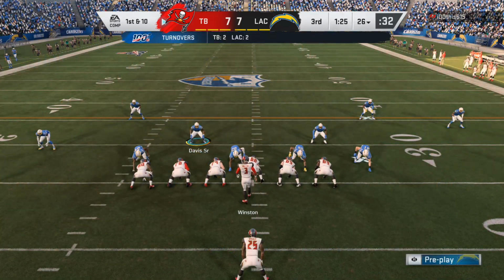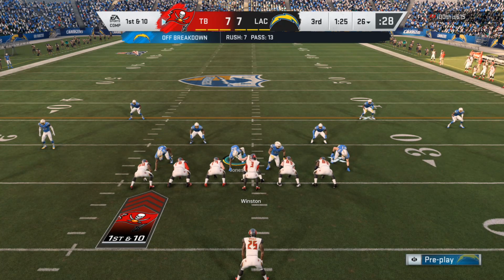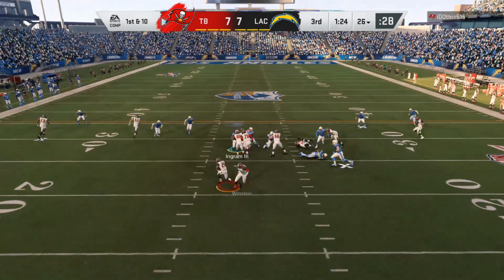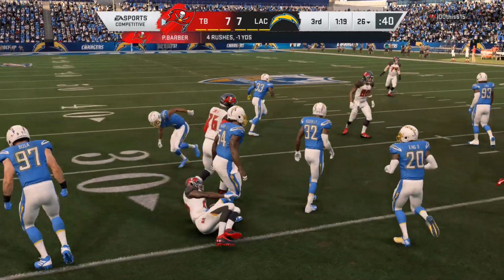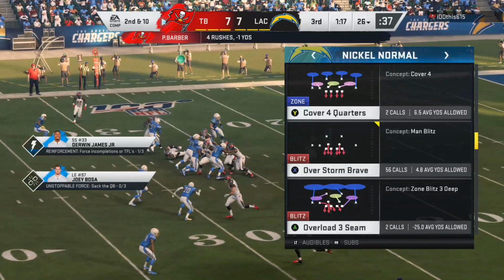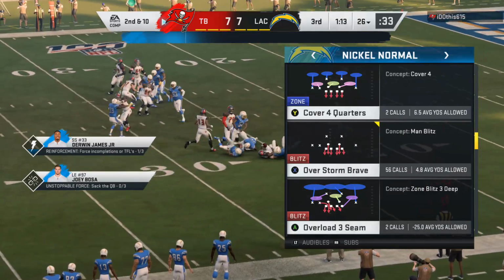The offense now at the line, ready for their next drive. Their defense has done the job. Now it's the offense's turn as they've got it 1st and 10. They'll start on the ground with Barber. Looking for a crease, can't find one. Stopped at the line of scrimmage. Officially no gain on the play, and it's 2nd down.